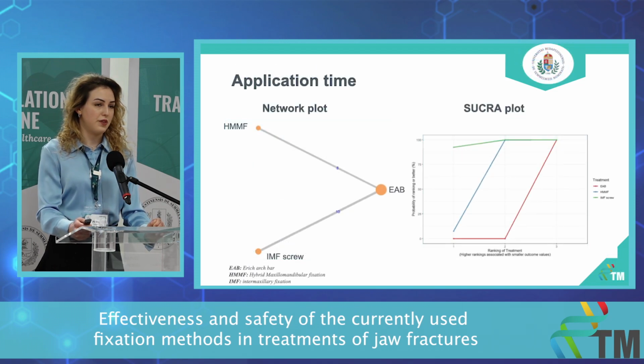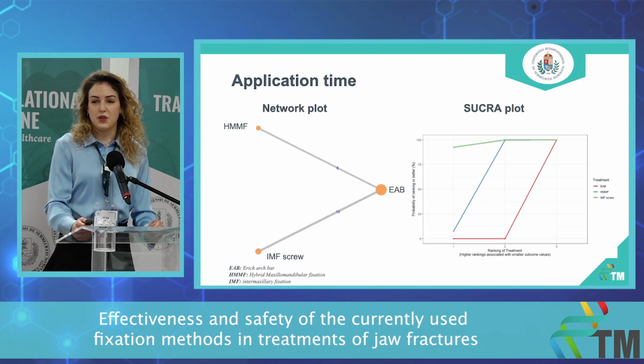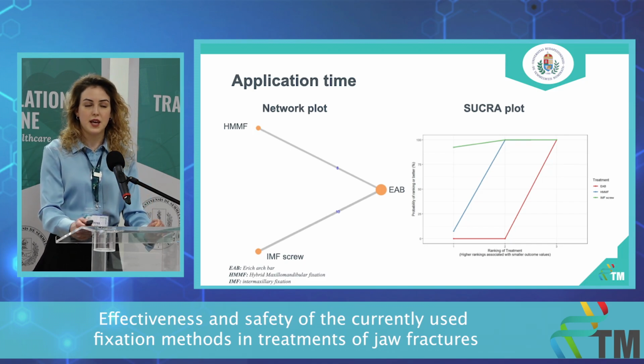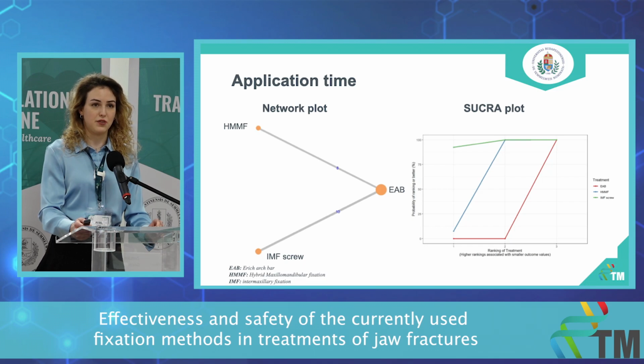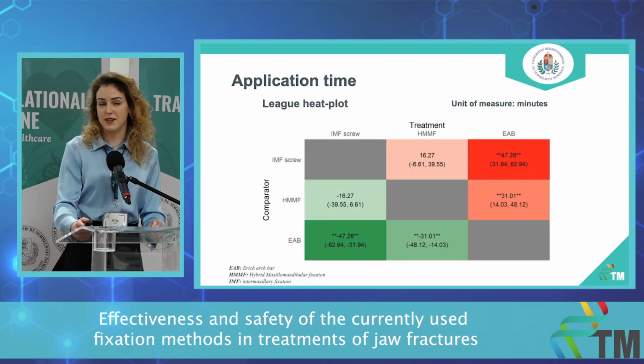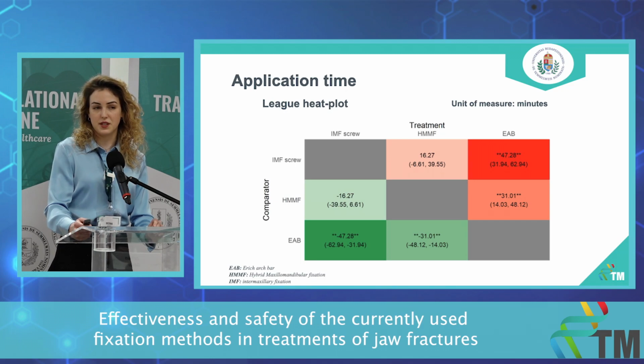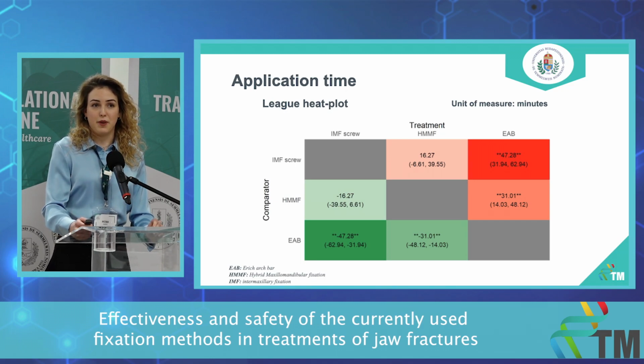At first, I have chosen the application time. You can see on the left side my network plot, where the dots are the treatment types. And on the right side, you can see my SUCRA plot. It shows the effectiveness of the treatment. You can see here that the SUCRA value of IMF screws is approximately 90%. That means that it's the most time-effective treatment in case of application time. You can see here my league heat plot, where the values are the point estimation values, and in the brackets you can see the confidence intervals. I measured them in minutes.